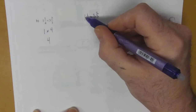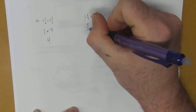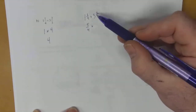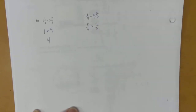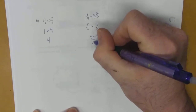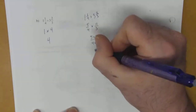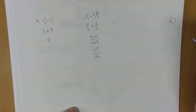4 times 1 is 4, plus 1 is 5. So this becomes 5 over 4. 3 times 3 is 9. Add 2 is 11. So this becomes 11 over 3. You can rewrite this as 5 times 11 over 4 times 3. 5 times 11 is 55. 4 times 3 is 12.